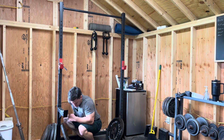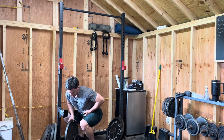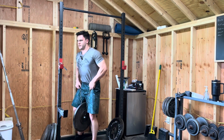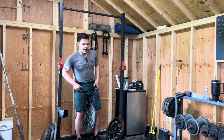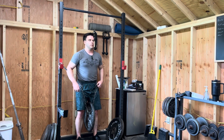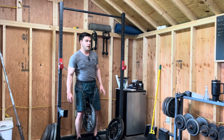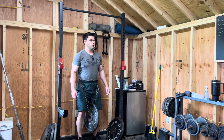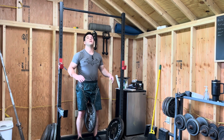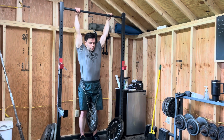I definitely notice some improved mobility already with these shoes. Just being able to squat down a little easier. Not that I had issues with mobility. I just think I was putting my lower back at risk a little bit with the back squats. Front squats, I'm going to keep doing them flat-footed, whatever. No shoes, but definitely on the back squats, I think these should help. So 50 pounds, thumbs over, hoping for 8 plus.